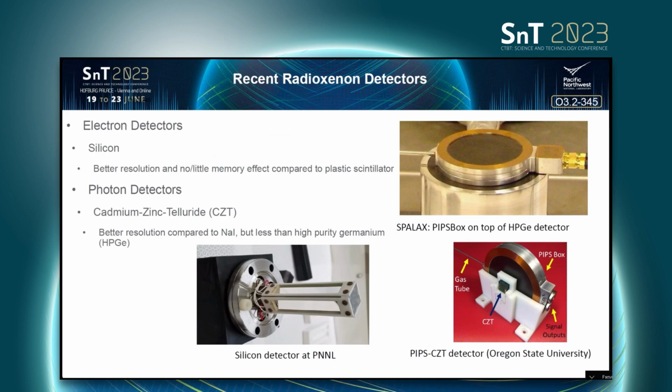There are a lot of examples. I've just pulled another one where people are looking at silicon and different types of gamma detectors. This is from Oregon State University, where they took a PIPS box and are combining that with a CZT detector, which provides a nice form factor for field applications, so you don't have the cooling that's required for the high purity germanium.